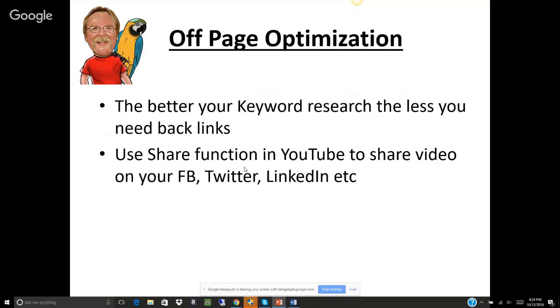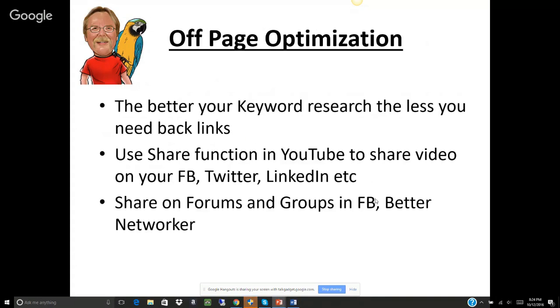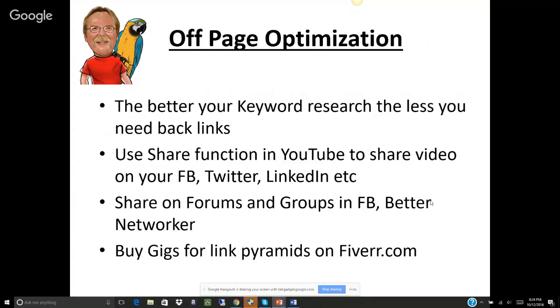So use the share function. YouTube has a share function there because they want you to share your videos. So you use it, set up accounts on all different social media platforms and share your videos once you've produced them. Share them on forums, groups, in Facebook, and the likes of Better Networker or any other forums that are relative to your niche. You can buy gigs for link pyramids on Fiverr.com.